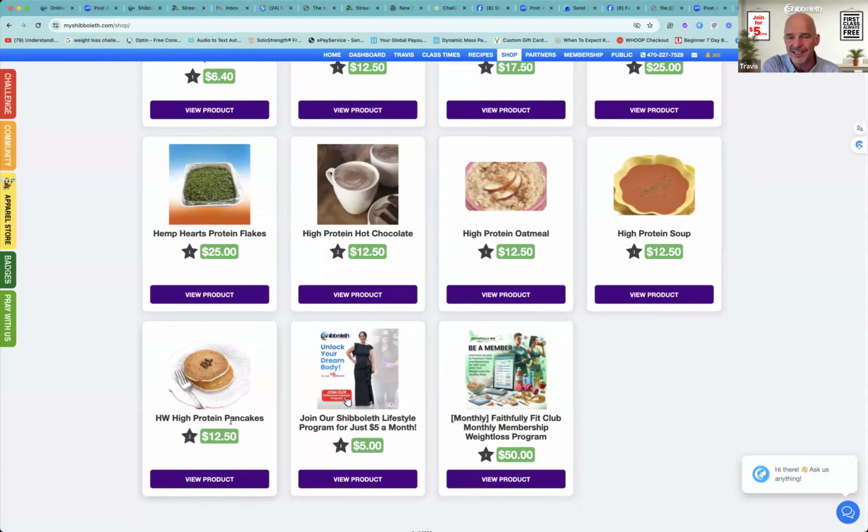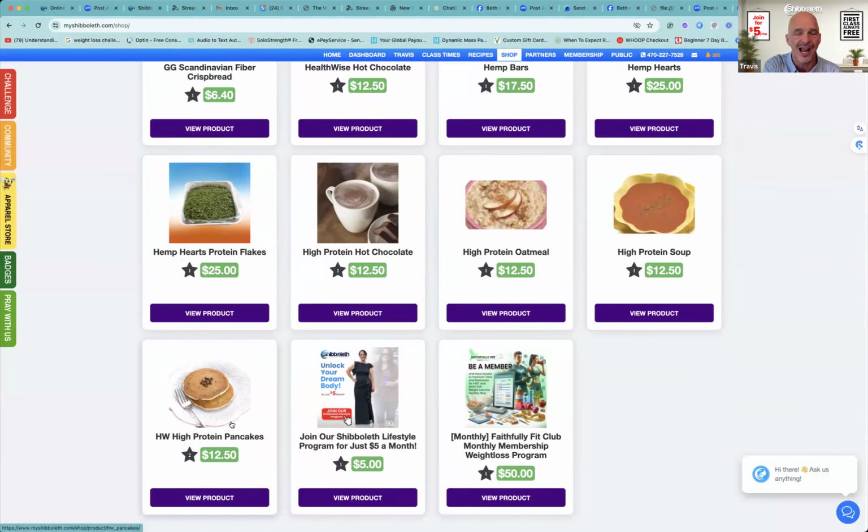You've got Health-Wise high protein pancakes. You use them just like AHS pancakes. Some people like that flavor better. I like the AHS better, but they're both good.